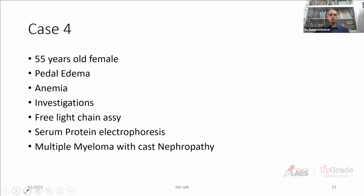Case number 4 is about a female who had pedal edema and anemia, and she was treated as anemia with failure. But when we saw her, we thought that there were some signs of deposition disease in the form of multiple myeloma, because there was an albumin globulin reversal. And we did the free light chain assay, where the light chains kappa and lambda are differently assayed, and if there is a disconnect between these two, so this free light chain assay is not available in most of the labs, and it is available in our lab.